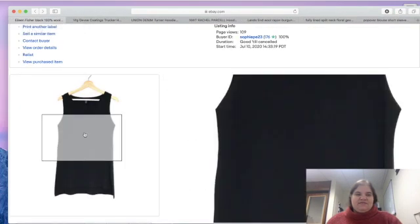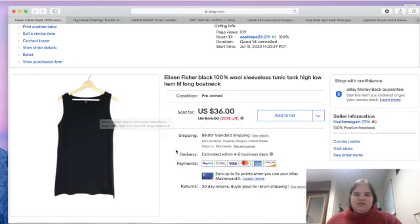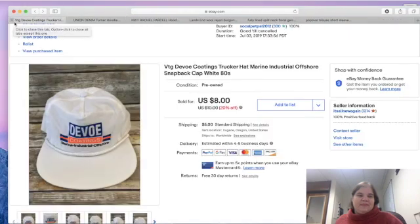This is an Eileen Fisher, just a plain black tunic. It sold for $30, just kidding. After fees is $24. I bought this at a regular thrift store before shelter in place. I think I probably spent $4 on it, which leaves a profit of $20.